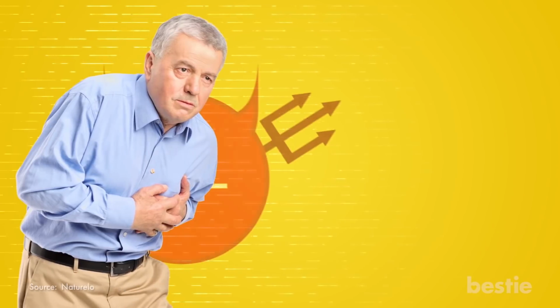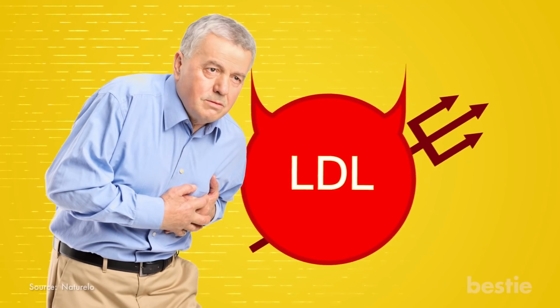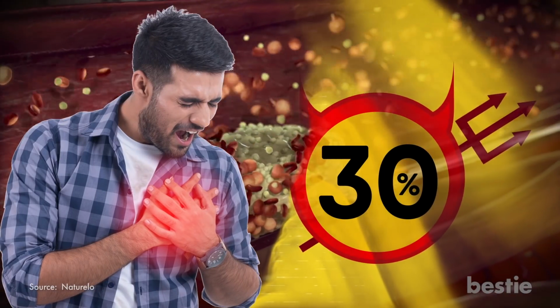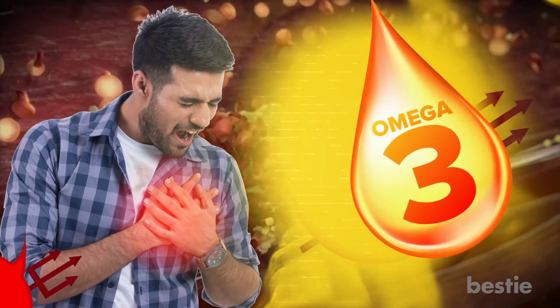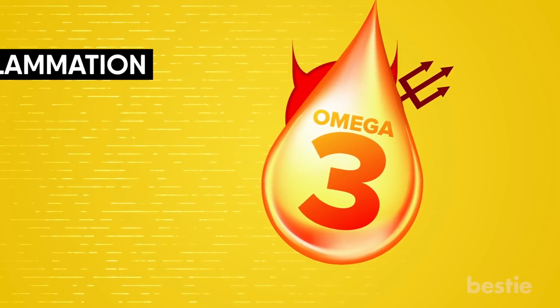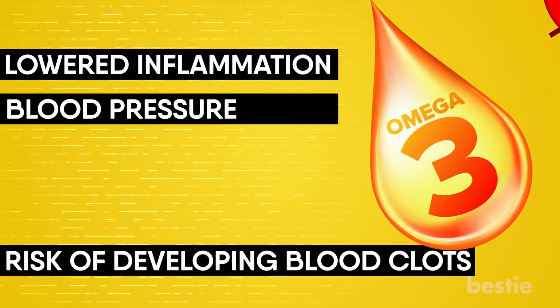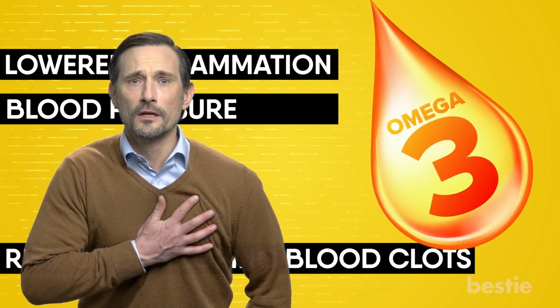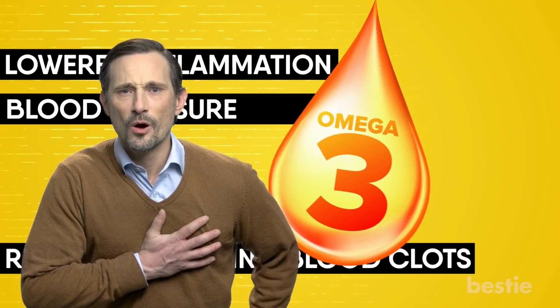Number 11. Heart problems. One of the main causes for heart disease is high levels of bad cholesterol. When bad cholesterol goes unchecked, it may also lead to increased risk of stroke and damaged arteries. In fact, over 30% of people with heart disease show increased levels of bad cholesterol. Omega-3s play a role in regulating the bad cholesterol, which leads to lowered inflammation, blood pressure, and the risk of developing blood clots. When all three factors are kept in check, the possibility of developing heart disease is lowered.